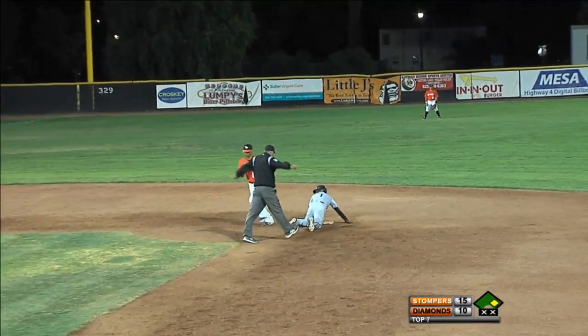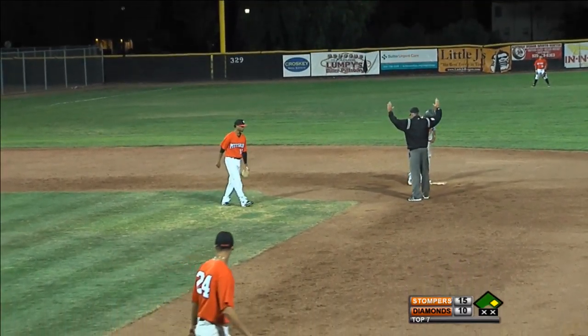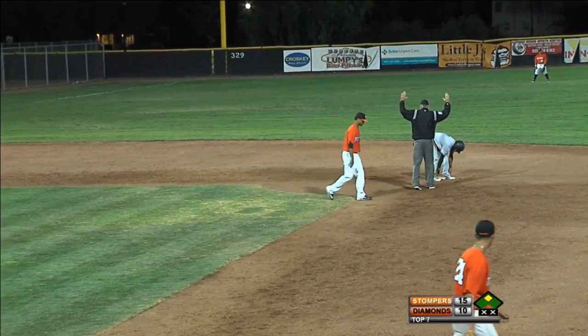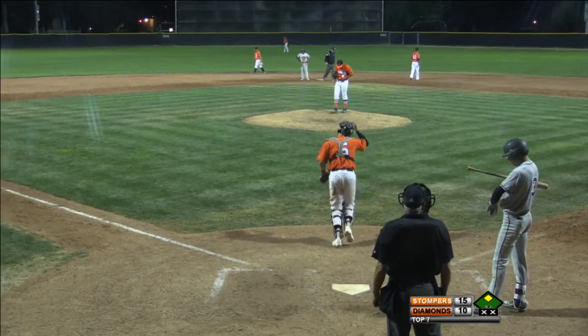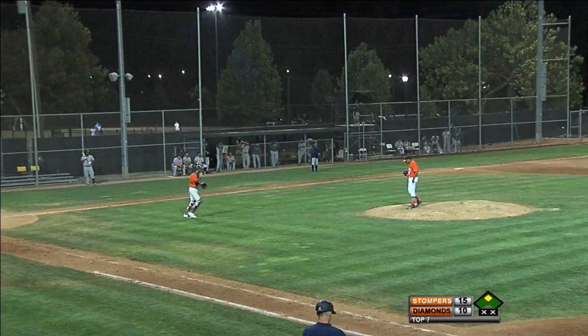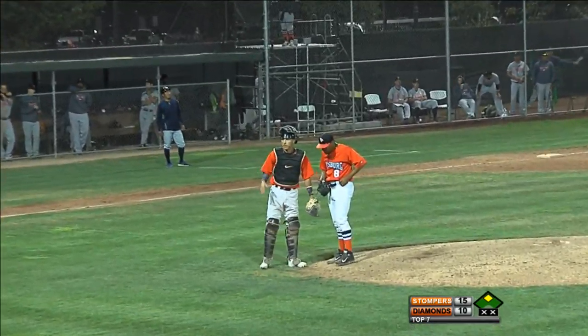The throw to second is not going to be in time, and that is stolen by Matt Hibbert. As we've warned you before, Hibbert is a very fast runner, and one of the leading stolen base people on the team, so that's not a surprise. He goes down to second.